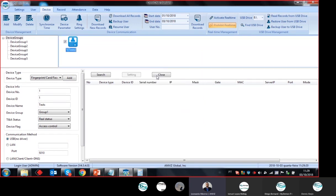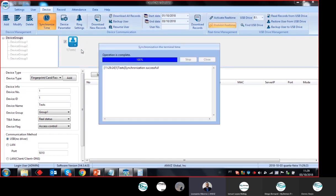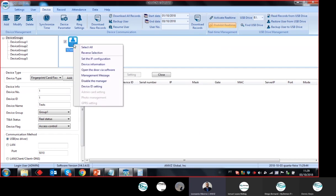Another valid test too is to synchronize time. When I synchronize time, it will copy the time on my computer to the screen of my device. And if it's successful, the device stays blue and shows the time on its screen as I told it. Basically, this is how to communicate the device.